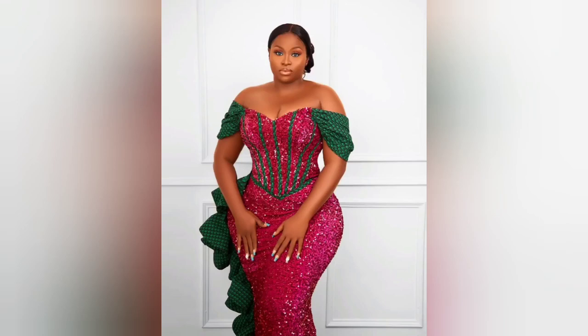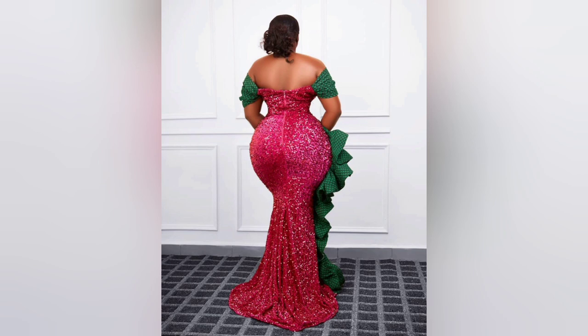Guys, this combination is just everything. This is not your regular Ankara combination, and I love the sequence. It's so beautiful. I love the way they use the Ankara on the sleeve. That detail is so beautiful, guys.